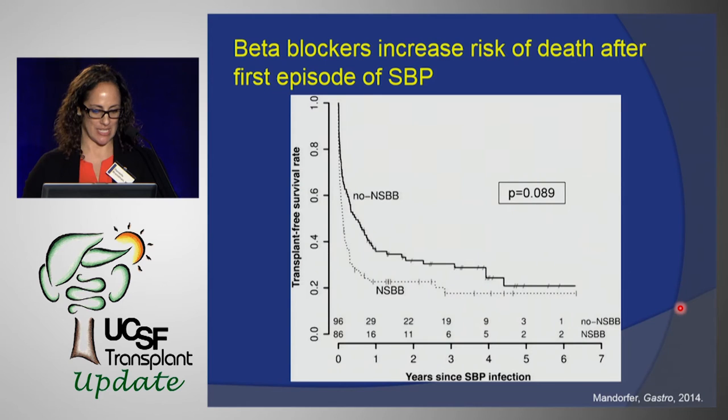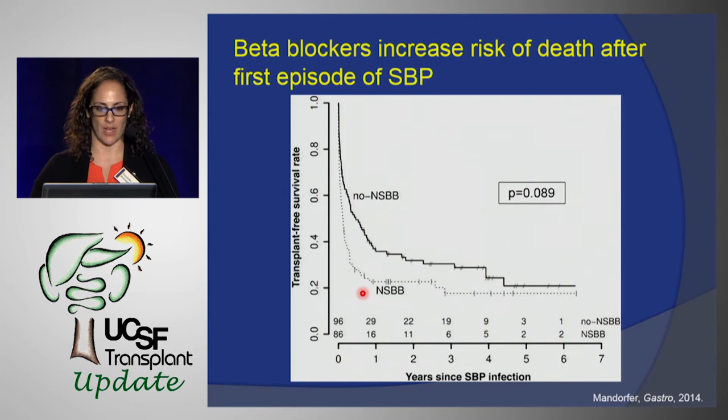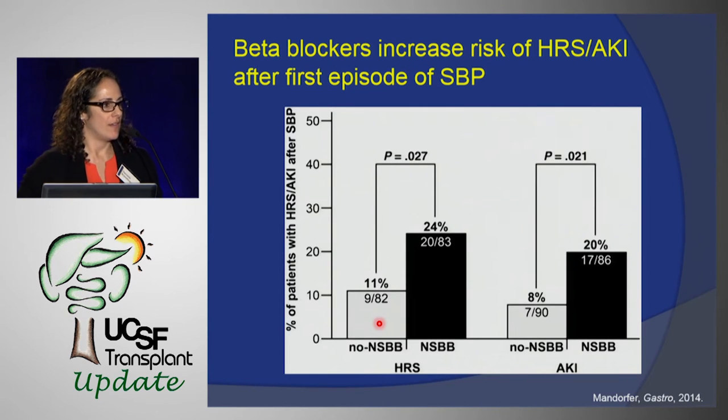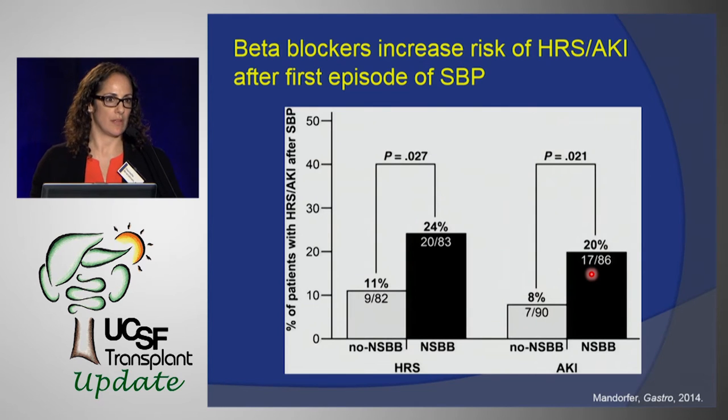So this was another small study, including just under 200 patients, not a randomized controlled trial, comparing patients who were and were not treated with beta blockers. And we see that the patients who were treated with beta blockers tended to have poorer survival. The differences were not statistically significant, and I think this is really a power issue, and if they'd stopped following it at just 1 year, I think they would have achieved statistical significance. But again, calling into question that if beta blockers can prevent SBP, why are they so bad once the patient develops SBP? In the same study, they saw that the patients who developed SBP and were on beta blockers had about a twofold increased risk of developing hepatorenal syndrome or acute kidney injury. So again, maybe going back to the issue of decreased renal perfusion as a consequence of beta blocker use in these patients.